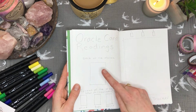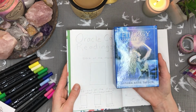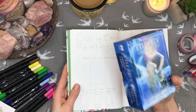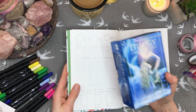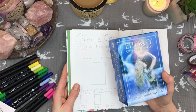And then we're going to read into our oracle card readings of the month. So I'm going to choose my deck of the month, which I actually already chose. I'm going to do Energy Oracle Cards by Sandra Ann Taylor. I read oracle cards in my Facebook group every Monday, and I use a lot of different decks, but I really wanted to be more consistent with my personal reading of my cards, and I really wanted to get consistent with the energy of just one deck at a time.